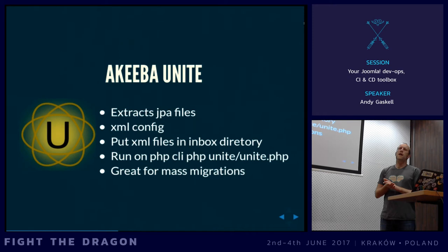Yeah, it's really nice. You could probably do the same thing using Kickstarter and a headless browser or something like that. That would work. You can join JPA files from Kickstarter, that's just the one domain. It's really nice. You can download it from the user place. And you just set a few paths in the config, which are basically directories on your server you'd set up. It works really well. It's quick as well.